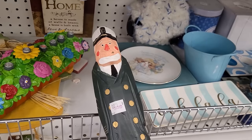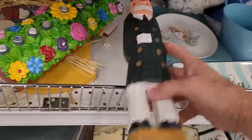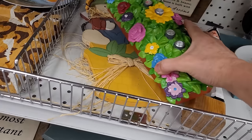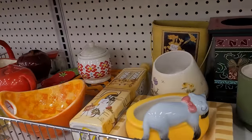Let's see. Oh, these sell quite well. Sadly, this guy is missing his pipe. He should have a pipe in his mouth there. This, I believe, is a menorah. Now, if I was at home in Vegas, I would definitely pick this up. Really lovely, bright colored menorah. But heading up the mountain, we don't have that much room in the car.